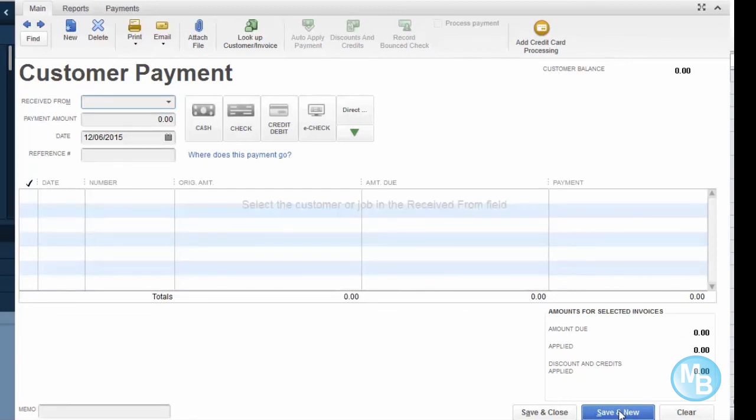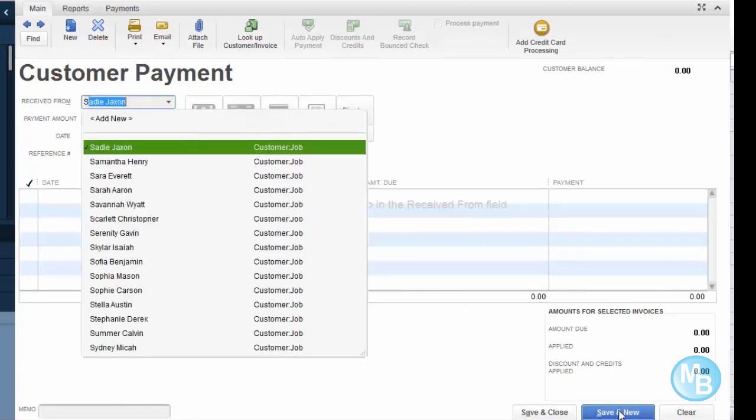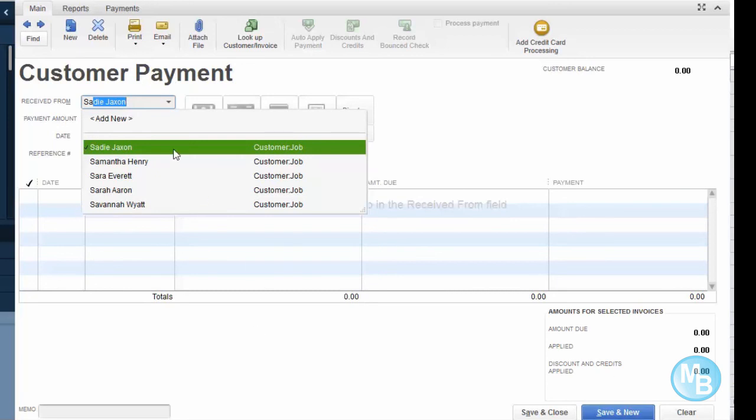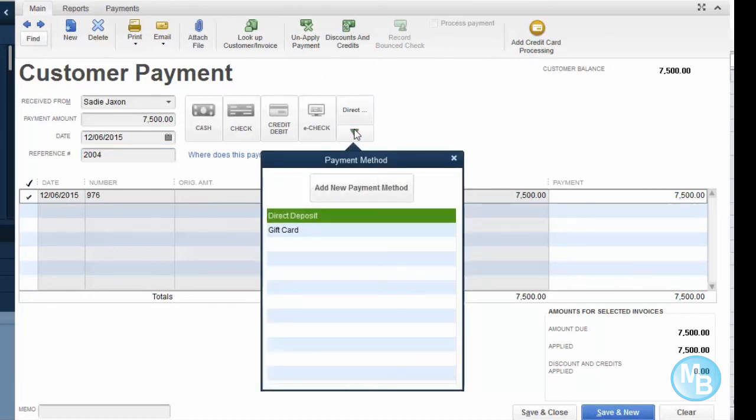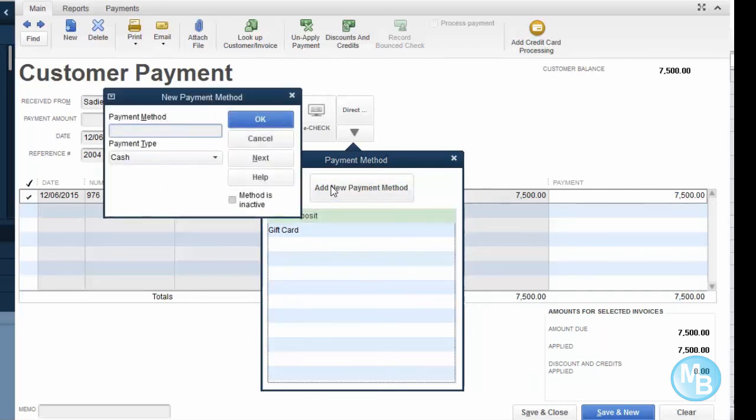We're going to move on to Sadie Jackson. And this student has also paid in full, receipt number 2004. Save and new. Well, let's say the student paid in cash at the office. We're going to say cash payment.